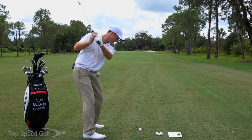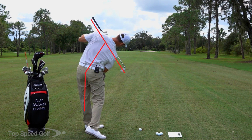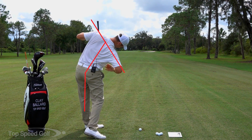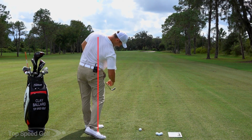Again, I'm in my posture. As I start down and go to the straight line release, I'm still in my posture. Look how my shoulders are down. But to do that, I went from left side bend to right side bend. Now my right side is bent forward. And as I went through there, through the release, now I've lost all that.